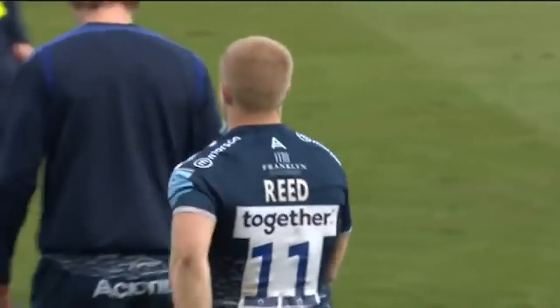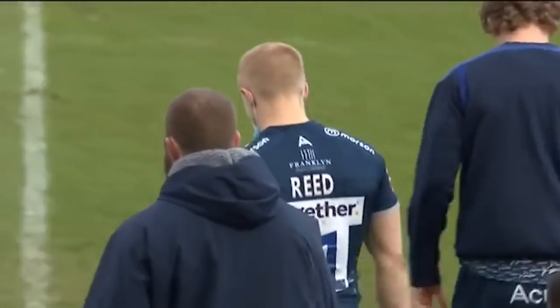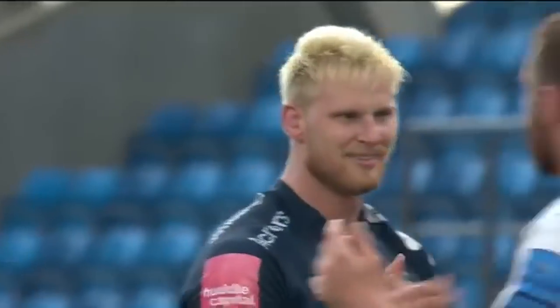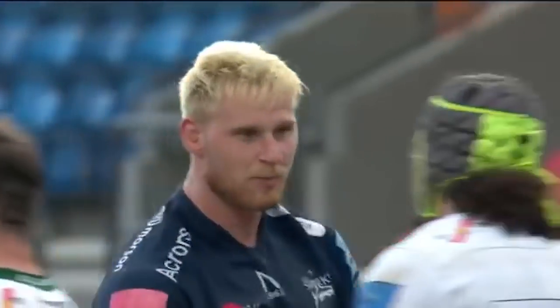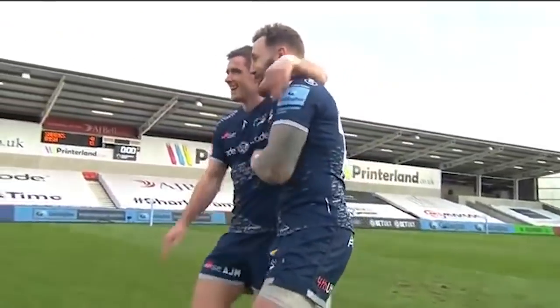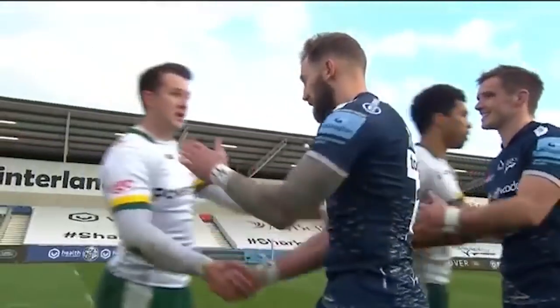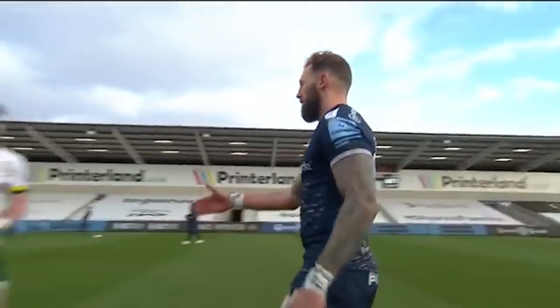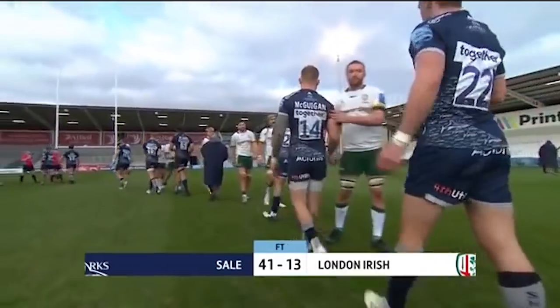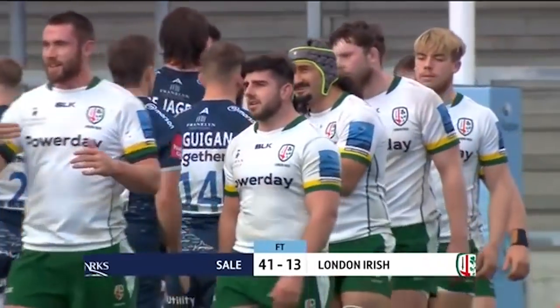Well done. History would appear to weigh heavily on the shoulders of the Exiles, who as a consequence of the last couple of hours will move into a second decade now without a league win in the suburbs of Manchester. Sale victorious over London Irish again. Final score, Sale 41, London Irish 13.